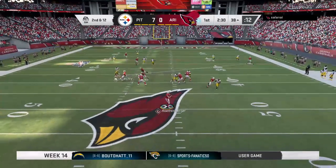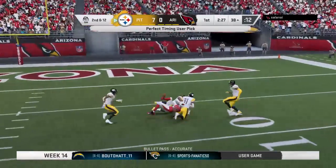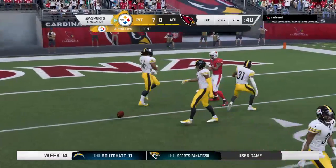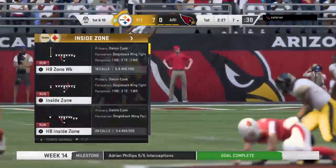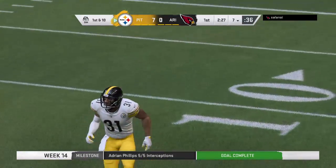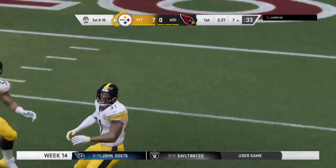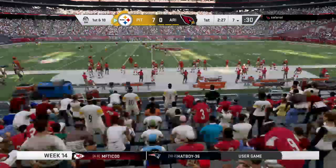On second and 12, Roethlisberger is going to launch this thing into a double team, and it's intercepted. Picked off by Adrian Phillips. Watkins, the intended receiver. Well, they didn't exactly show patience there, did they? Just down a score, they come out firing right away and compound things by throwing an interception. They put their defense in a really tough spot.